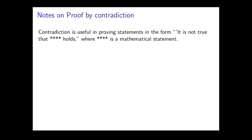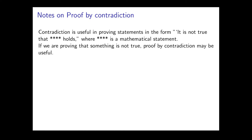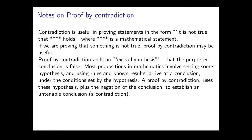Some notes on the proof by contradiction. Contradiction is useful in proving statements in the form, it is not true that star holds, where star is a mathematical statement. If we are proving that something is not true, proof by contradiction may be useful. Proof by contradiction adds an extra hypothesis, that the purported conclusion is false. Most propositions in mathematics involve setting some hypothesis and using rules and known results to arrive at a conclusion under the conditions set by the hypothesis. A proof by contradiction uses this hypothesis plus the negation of the conclusion to establish an untenable conclusion, or what we call a contradiction.